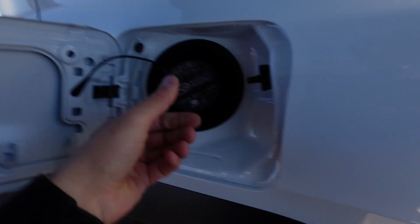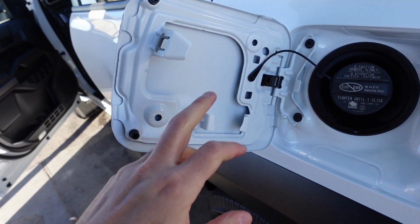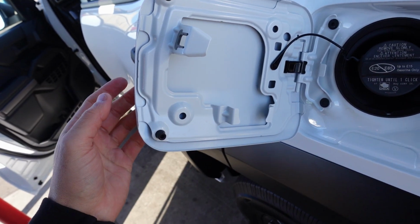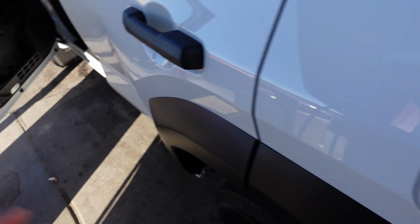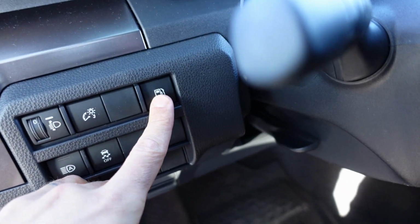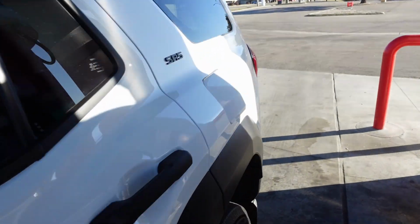Topping it off with some 91. Going on a long drive. What is cool is that in the gas caps now, you have the little retainer thing right here for your gas cap. Also, check this out. This is the gas. Click it, and it pops. It's kind of cool.